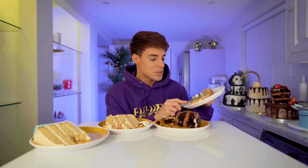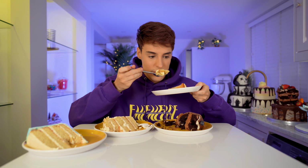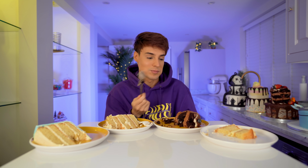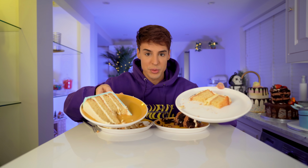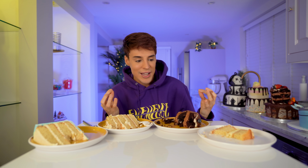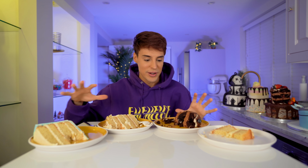This is the children's book cake. Wow, that is the worst one. It's not bad at all, but this is just not the best cake. Because it's a little bit comparable with the first one, the anime one, which was incredibly fresh, clean tasting. I would still prefer the anime one, and I really think that is the winner on all of these.